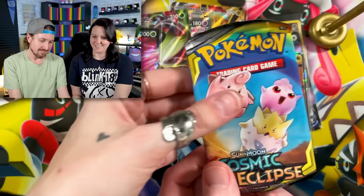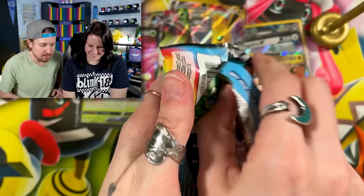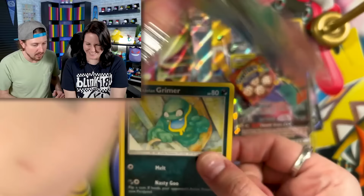This seems like a bad idea. I'll trade. You sure? I'll trade. Okay, thank you. I think you just want to open up Cosmic Eclipse. Yeah, I did. All right, go ahead and open up Cosmic Eclipse. You got the babies on there. I know. Cleffa, Togepi, Igglybuff.